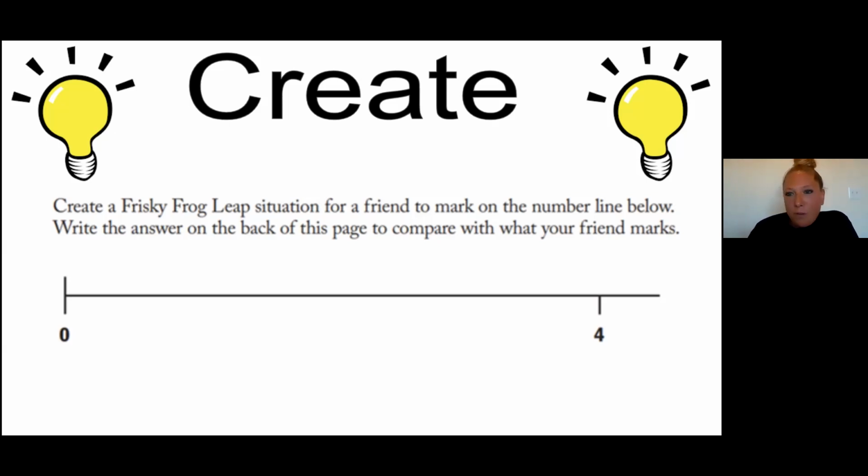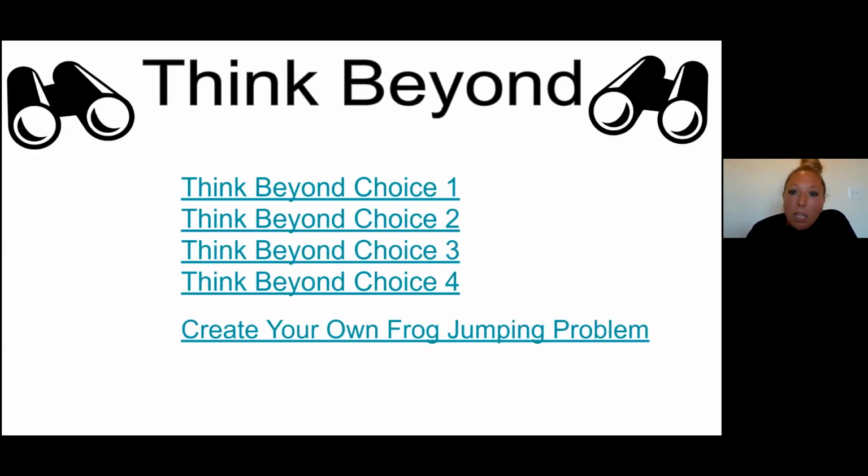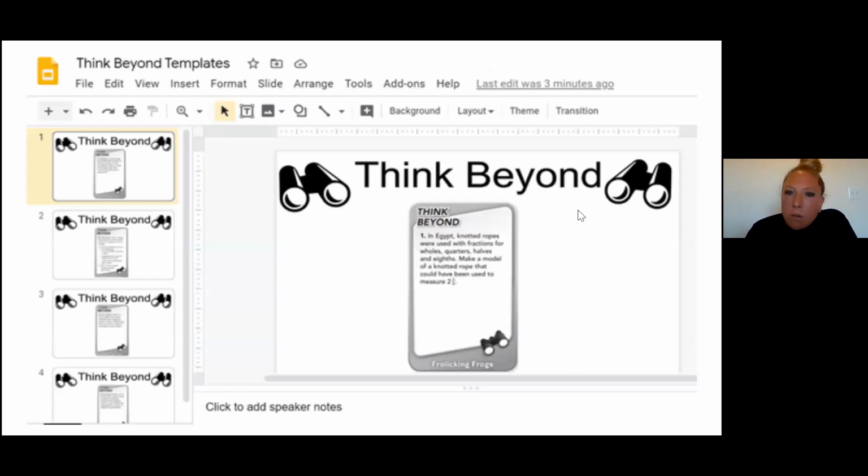So problem posing is very important for gifted students. Another option, if you want to add another choice, students can work on a Think Beyond, or they can pose their own problem. So that's another option. And again, those are all hyperlinked to just a separate slide deck that I've real quickly created. And all the Think Beyond cards are also in your digital teacher edition.